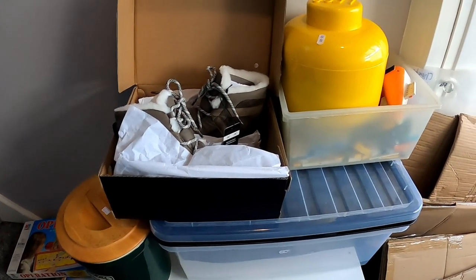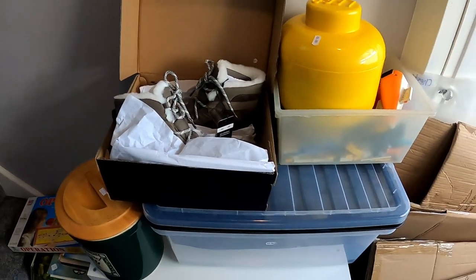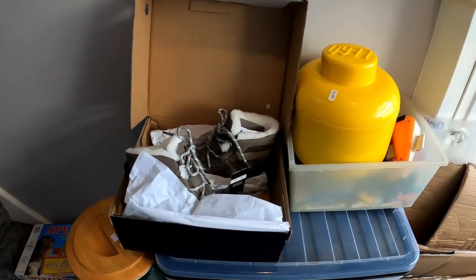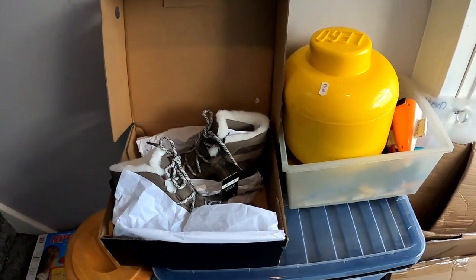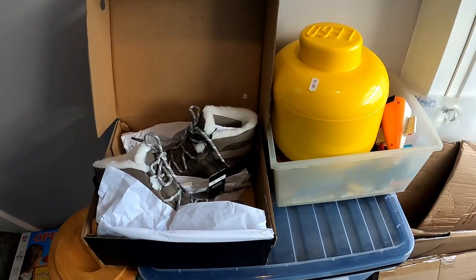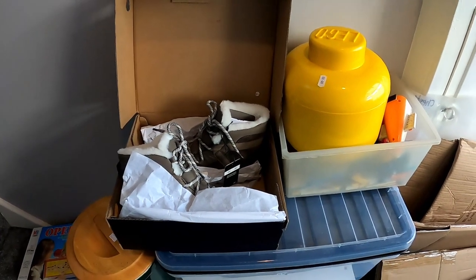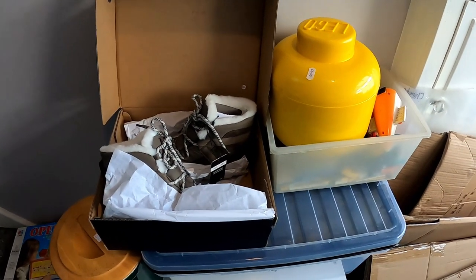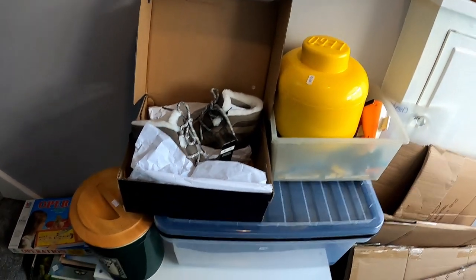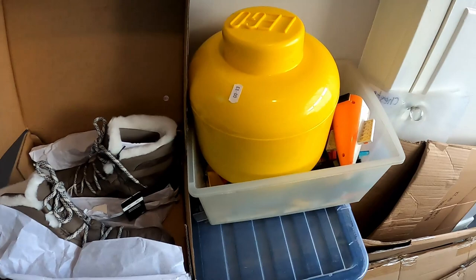Right, so we're back now, and there's not a whole lot to show you here, but I'll show you what we have got, and I'll show you a couple of things from a couple of days ago that I picked up at a charity shop. And also I'll show you a good few pickups from a few days back, including a nice selection of Hornsea. So I'll show you that in a second as well. But first, let's have a look at what we have here.